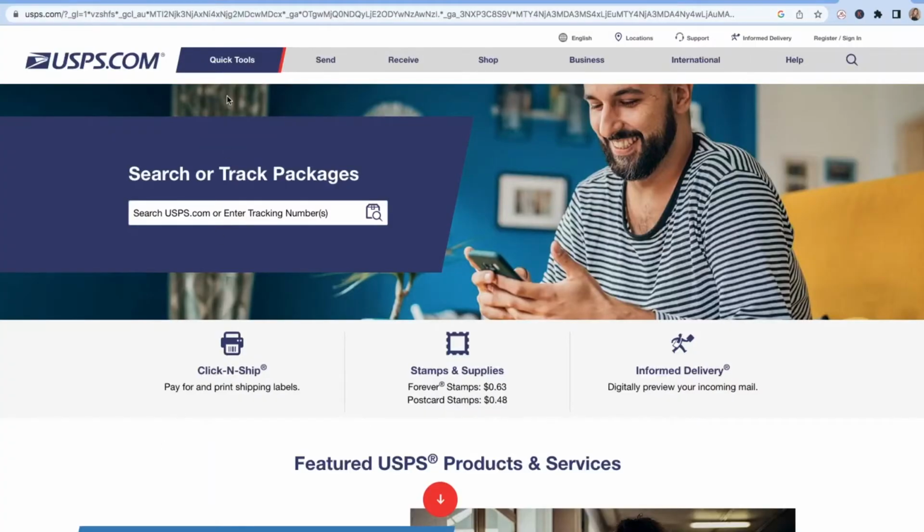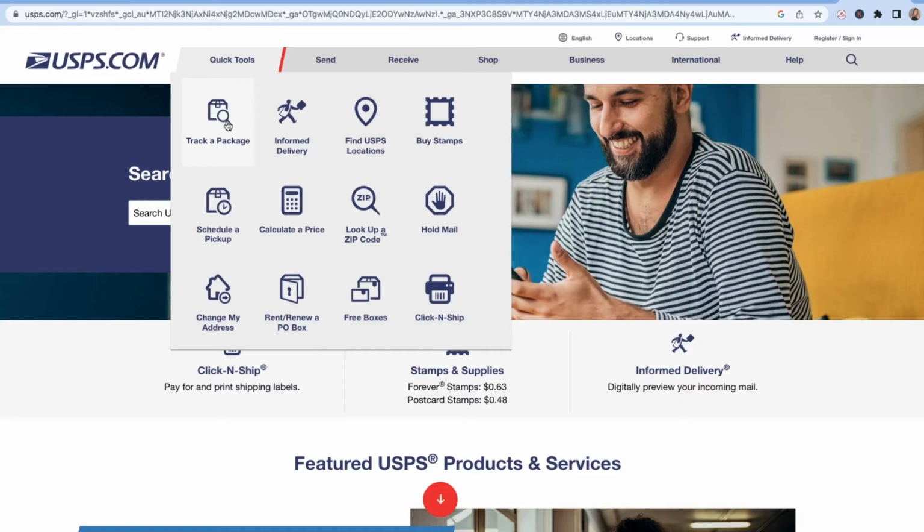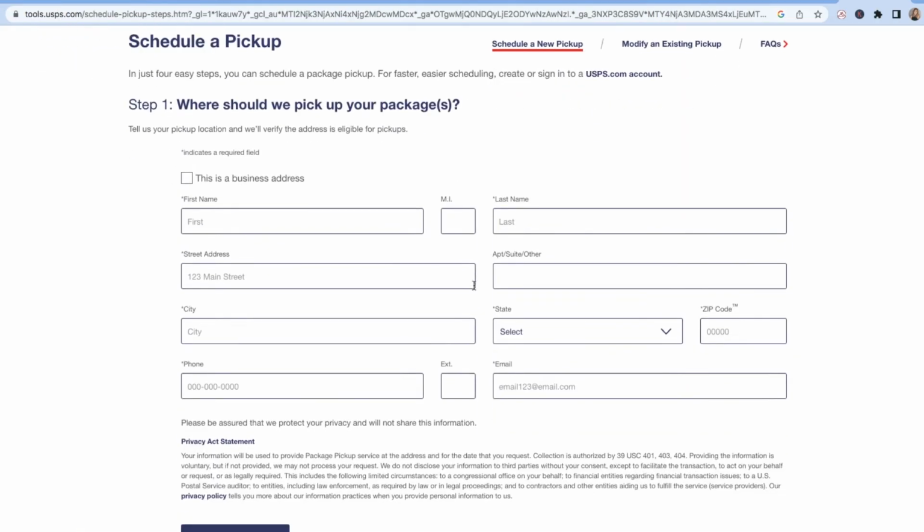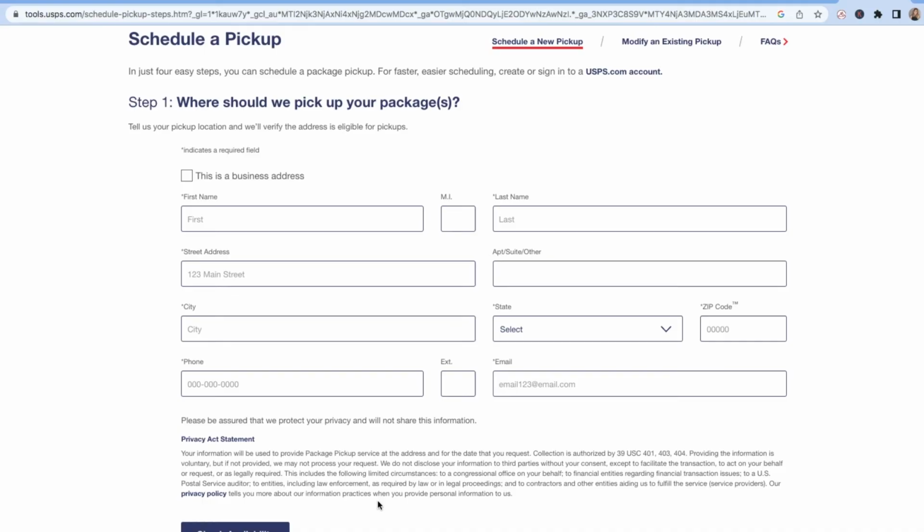You can also schedule USPS pickups, and this is recommended if you have a few packages or maybe you just can't make it to the post office and you want to get your items shipped out. You can do this on the USPS app or on the website, and you can schedule your mail person to come and pick up your packages. Whatever method works for you is the right method.